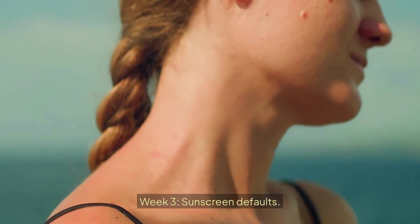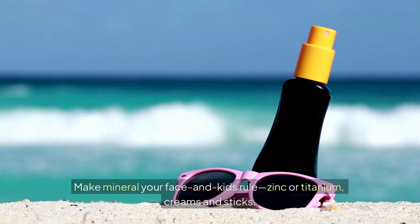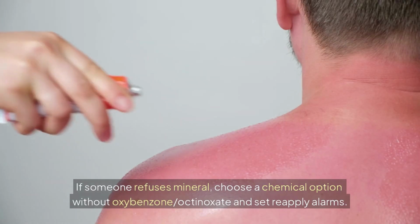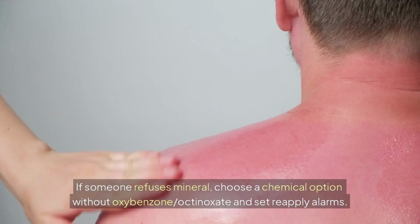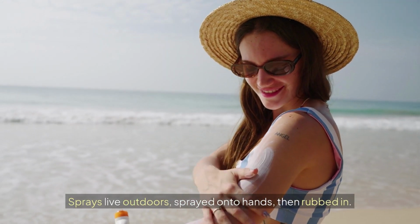Week 3, sunscreen defaults. Make mineral your face and kids rule, zinc or titanium, creams and sticks. Keep a tinted tube by the toothbrushes, a stick by the door, and a body pump in the bag. If someone refuses mineral, choose a chemical option without oxybenzone/octinoxate and set reapply alarms. Sprays live outdoors, sprayed onto hands, then rubbed in.